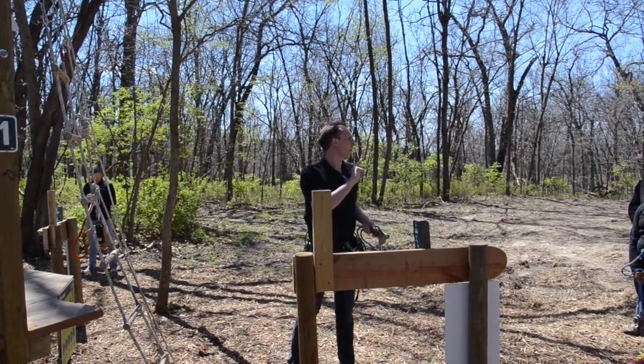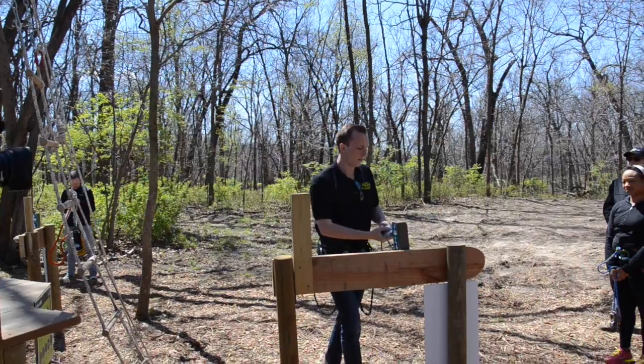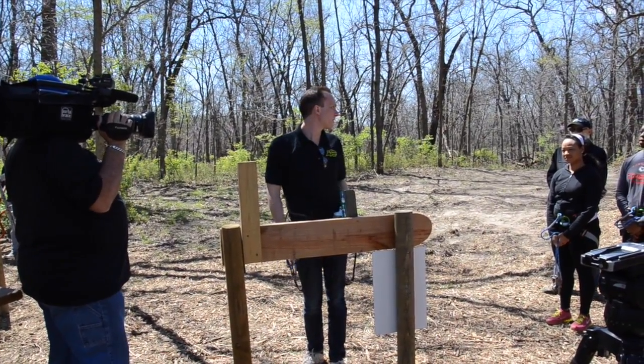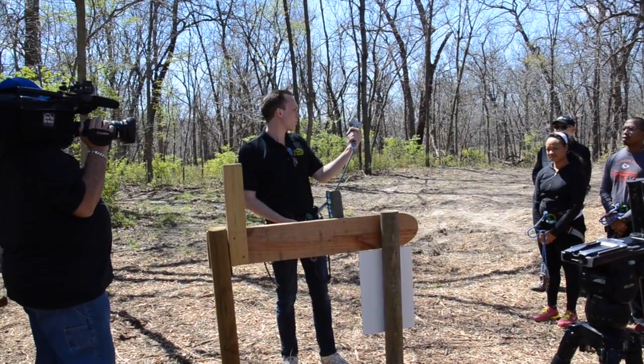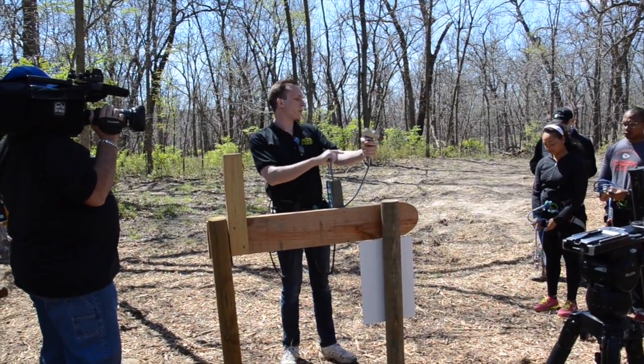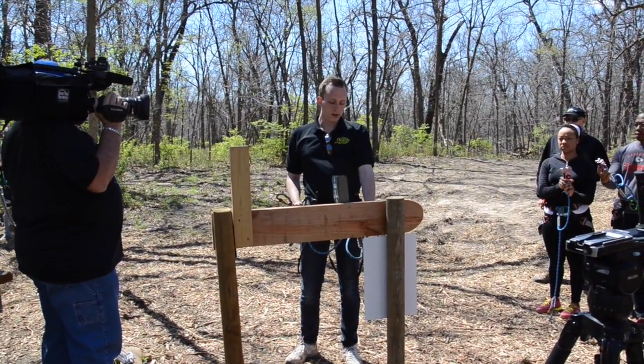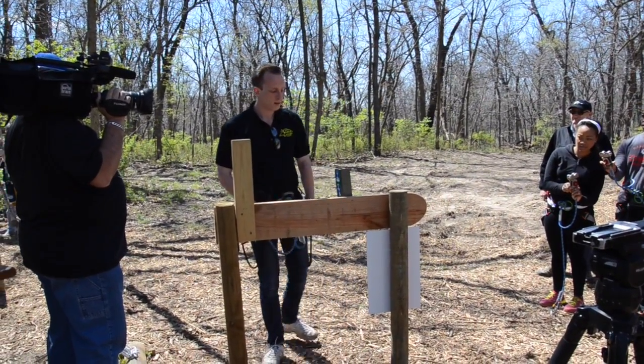The most important rule today is to always attach your trolley to the safety system. And to do that, you're going to take your trolley, point the arrows away from you so you're looking at the Koala Equipment logo. You're just going to put it on just like that. It'll slide right on.